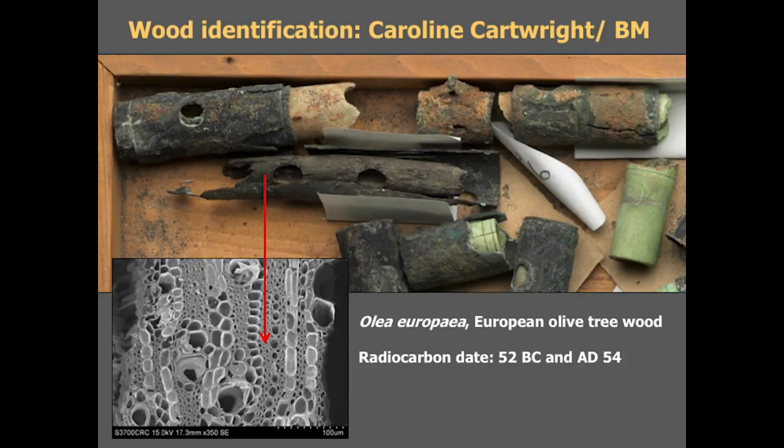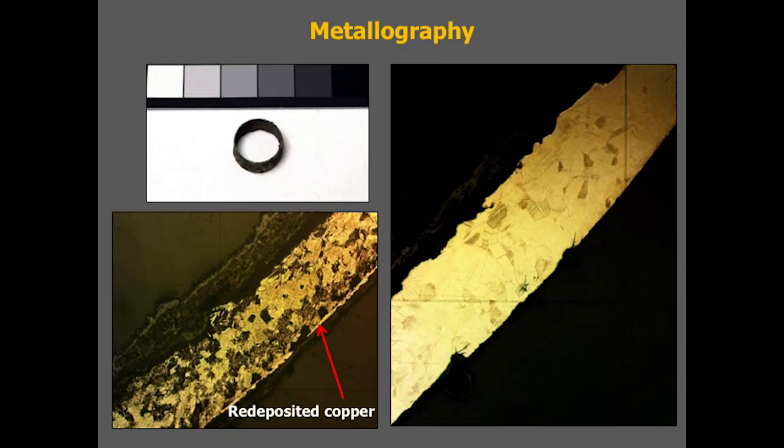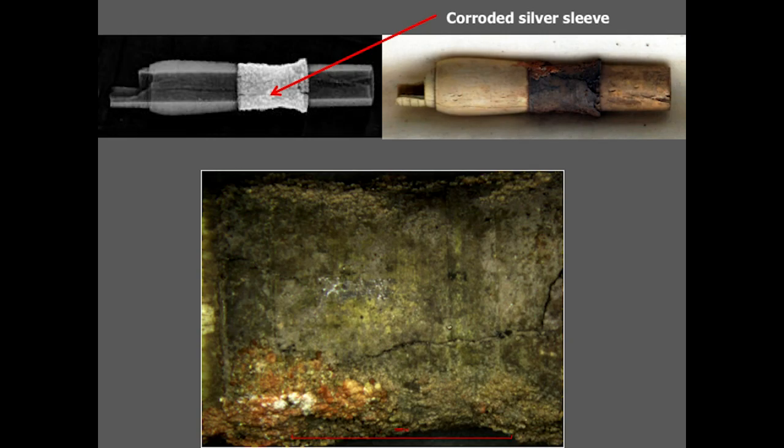Some of the fragments had wood cores instead of bone. The British Museum's Carolyn Cartwright, an ancient wood specialist, was able to identify our sample as Olea europaea, European olive tree wood. And the radiocarbon date is between 52 BC and 54 AD. Metallography showed redeposited copper in some of the tubes. And a brown sleeve on the bone bulb piece at right was actually corroded silver.